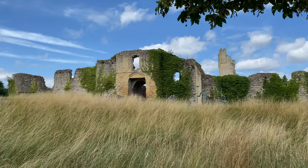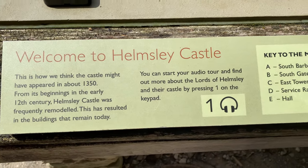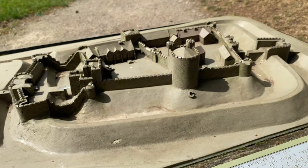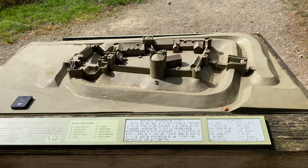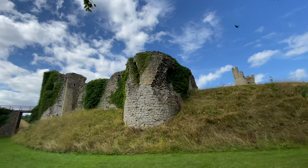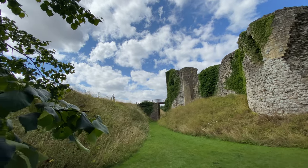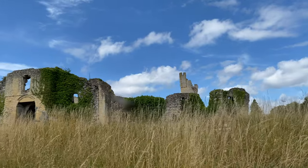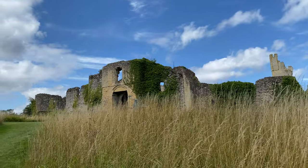Built in 1120. This is Helmsley Castle. This is how they think it might have appeared in 1350. Helmsley Castle was built on a rocky outcrop above the River Rye in the 12th century. After that, the market town of Helmsley grew up around the castle, and it was a home throughout the Middle Ages. During the Civil War in 1644, much of the medieval defenses and the East Tower were demolished, although the Elizabethan house stands to this day.